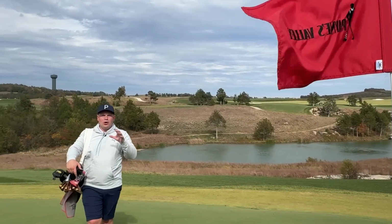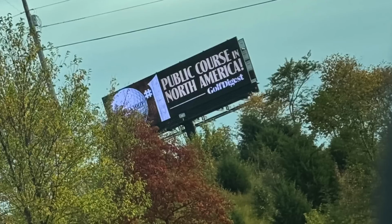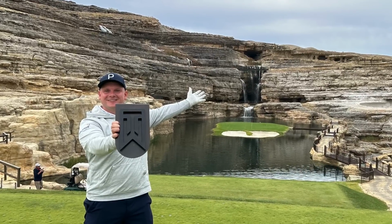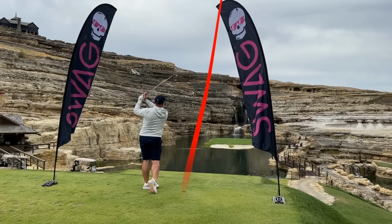Today, I take on all 19 holes at America's #1 public golf course, designed by the one and only Tiger Woods. We have a $1 million feature hole. This could get very, very interesting. Let's get to the tee.